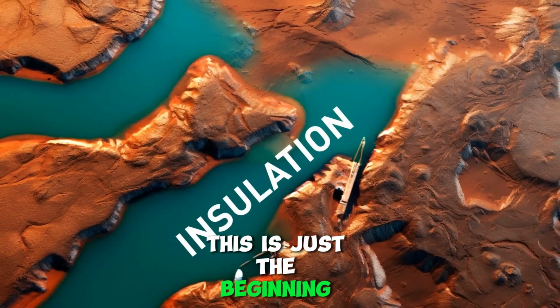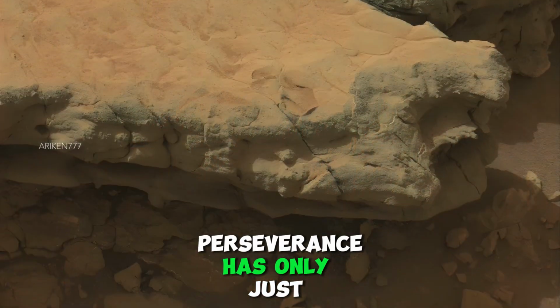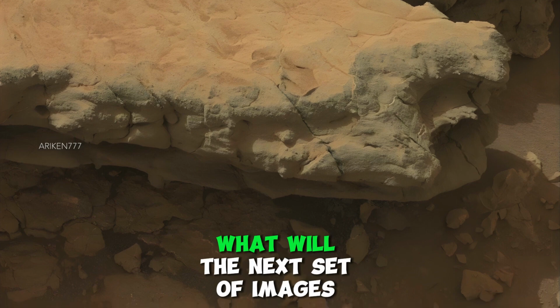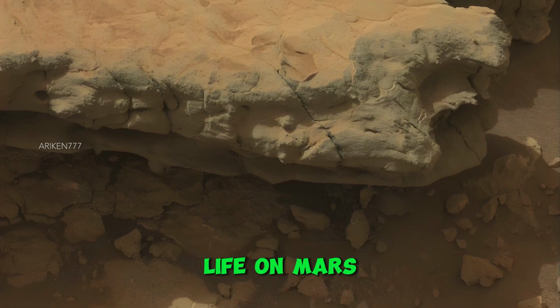This is just the beginning of what promises to be an incredible journey of discovery. Perseverance has only just started its mission, and there's still so much more to explore. What will the next set of images reveal? Could they bring us even closer to discovering life on Mars?